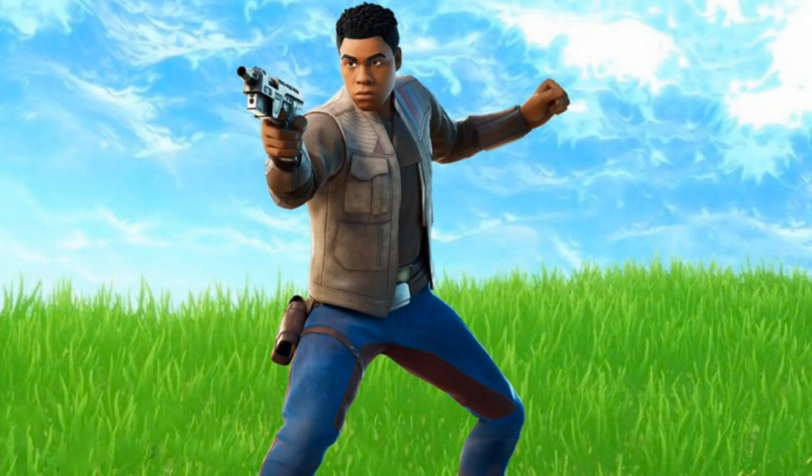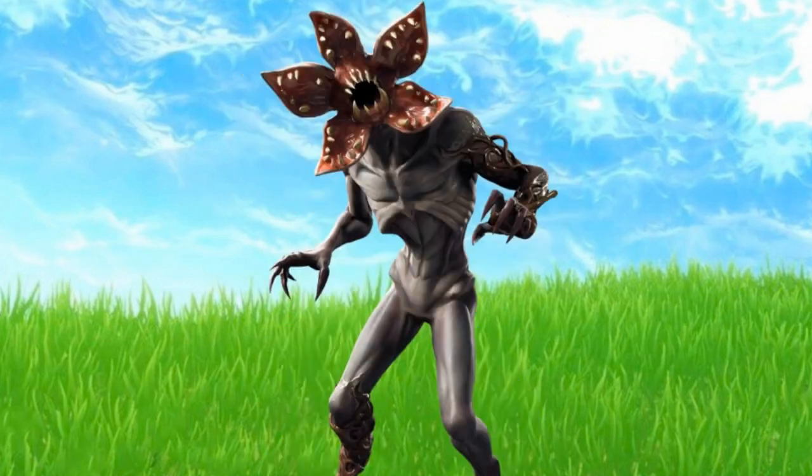So these skins are getting really old, and like the Finn skin here, nearly 2 years ago this was last seen in the item shop, so it's crazy how rare these are actually becoming. Speaking of rare, we've also got the Demogorgon skin, part of the Stranger Things collaboration, and this also hasn't been seen since November 6, 2019, that's 692 days ago. This is one that's becoming very rare, and I'm not sure if this skin will ever return. Maybe it will sometime in the future, but definitely not anytime soon, that's for sure.